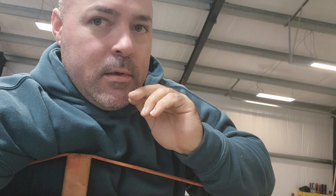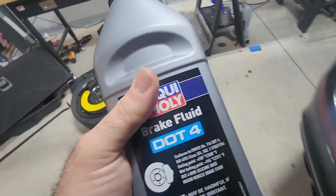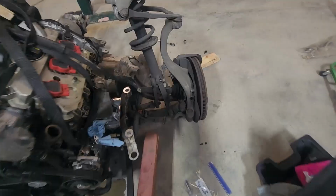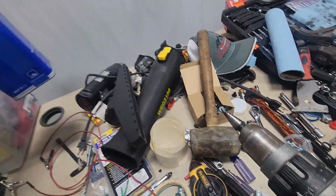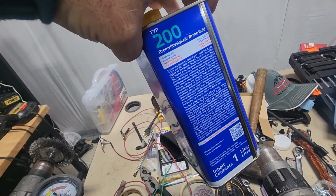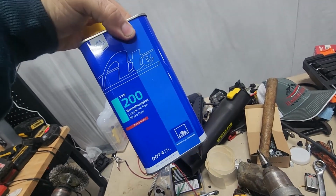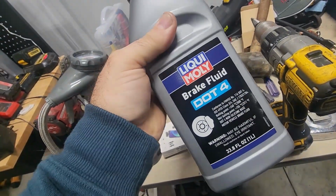So it's kind of put me behind, but I did get some parts. I got some more stuff I need. I got some brake fluid. Got that good old Liqui Moly brake fluid. This is what I'm going to replace it all with, because I did remove the brake hoses off the calipers, because I was going to flush the fluid anyway. This is what I used for the last flush I did, and the flush on my previous Volvo. It's comparable to the Liqui Moly, so I'm just going to go with the Liqui Moly.